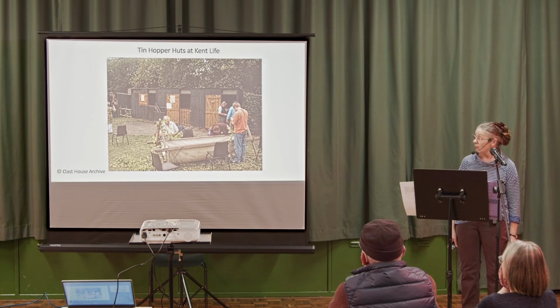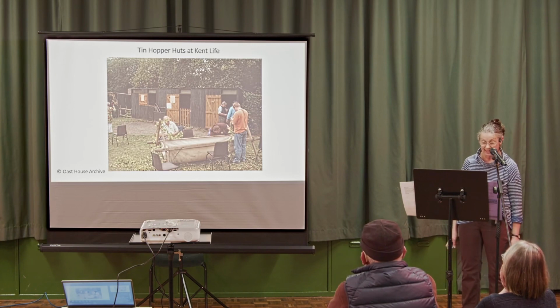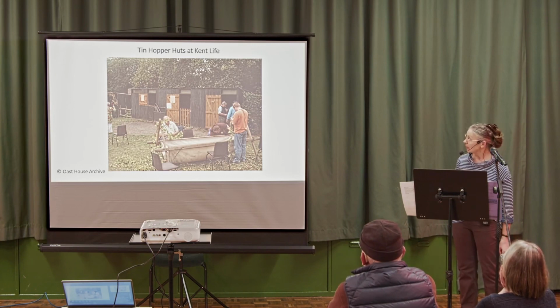If tin huts or brick huts weren't available, the pickers were sometimes accommodated in old animal sheds or even tents. Sulphur candles were burnt in the huts to kill off infestations of fleas and lice. It wasn't a very healthy place to be in one of these huts.